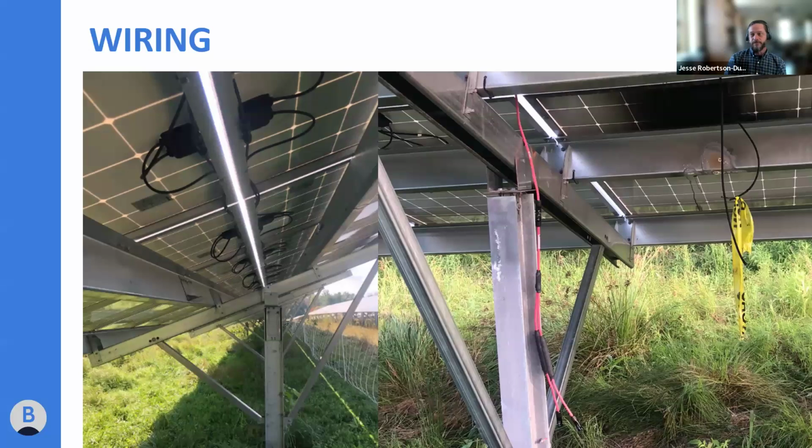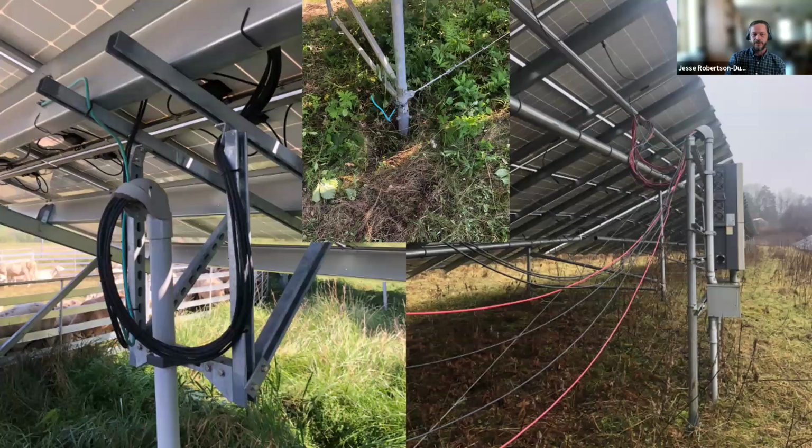Wiring. This is just an example I found walking through. This is actually one of the ones my family grazes, but that's what happens when a wire shorts for whatever reason, nearly burns its way through the structural members. That's why really clean wiring that's really well executed is so important. And if you want to put livestock into that system, making sure that you don't have those kinds of wire hazards is incredibly important.